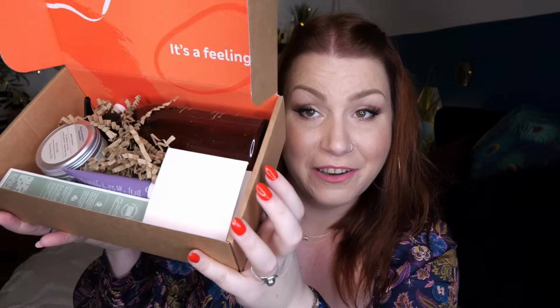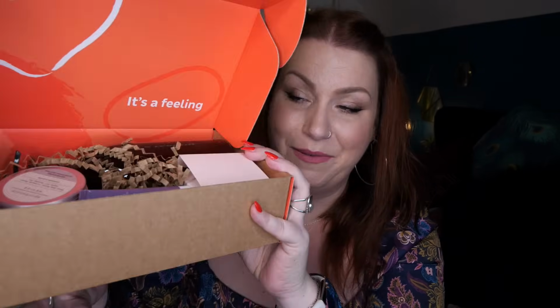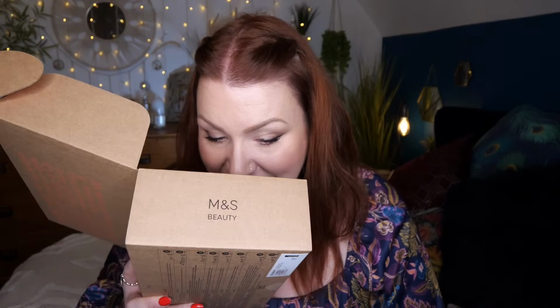Oh, that's why it's heavy. Got a massive bottle there. That is huge. I did know we'd have a full size. I think it's a shower gel. I didn't quite realise the size of it. There's some really nice smells going on in there. Okay, I don't think there's a leaflet, but all of these products can be found on the M&S website. So if you want to look into things a little bit in more detail, then you'll be able to do so that way. No information, so we'll just get straight on to unboxing it then and showing you.